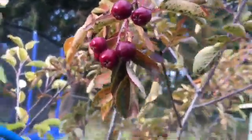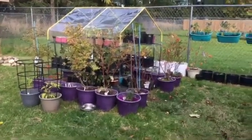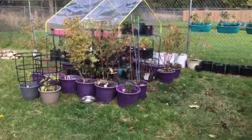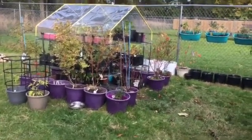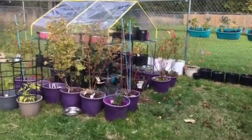So pretty. So yeah, I'm excited about that. So let's take a look. Here is how the greenhouse is looking. It is much shorter. I didn't want to spend another $50 for another cover to put over it every year.